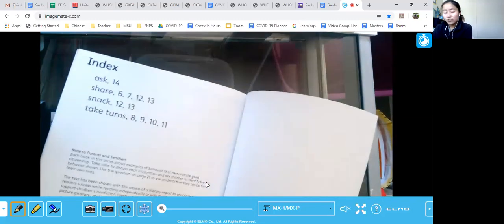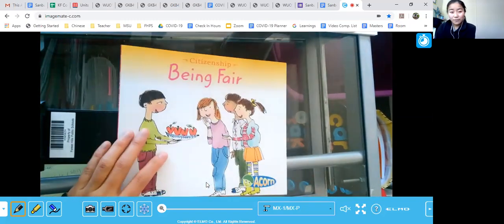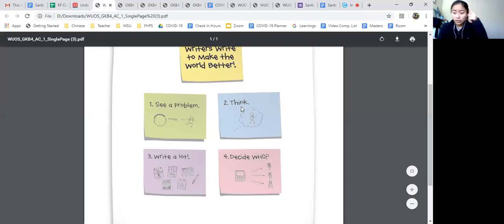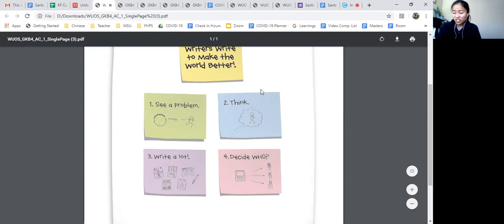The end. So this whole book was made because someone named Cassie Mayer looked around her and said, a lot of my friends aren't being very fair. I think this is a problem and I want to try to fix it. So she looked and saw a problem. Then she thought about how she could fix it. She said, I think I could teach people how to be fair by telling them what kind of things they need to do, like sharing and thinking about other people's feelings. And then three, she wrote a lot. And four, she decided who. She published it and she gave it to all the people who she thinks needed to learn from it and read it.